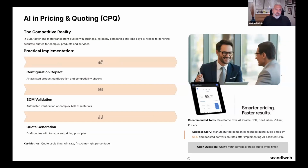AI in pricing and quoting, call it CPQ. Speed equals wins. If quoting takes a week, you've lost. A lot of clients, it's like Amazon. Well, we all love the Prime because we get it the next day. It's almost the same with a quote.